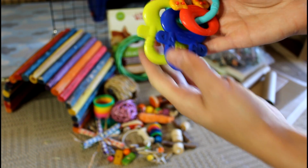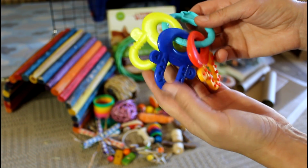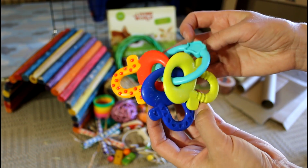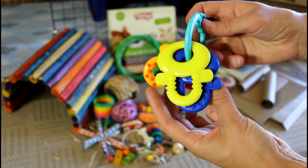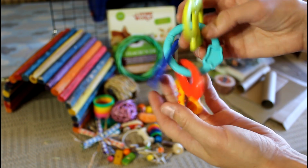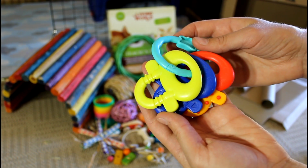Next we have plastic baby keys. These ones are a huge hit. They love throwing these around, nudging them around, shaking them, all sorts. You can see they're very well loved. They've got a lot of teeth marks on them, but these are definitely a favourite of Apollo and Luna, and they were a favourite of Bandit's as well.